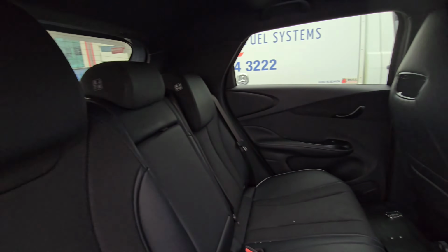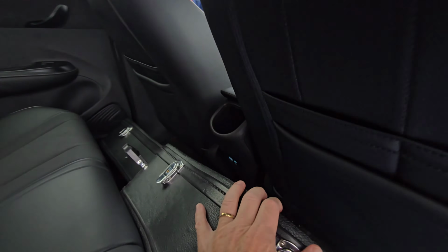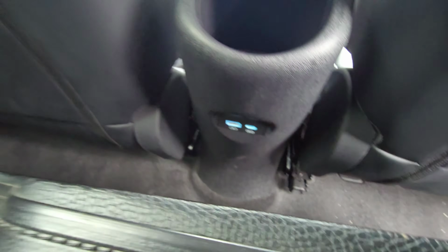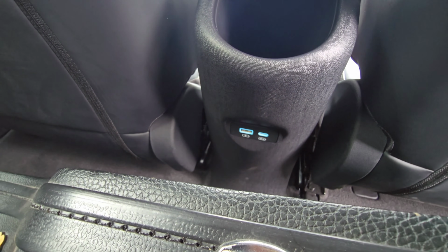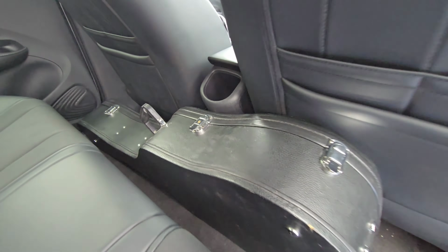All in all, it's reasonable, but there's no air vents that I can see. No, and you've just got a couple of charging ports there. It looks like a USB-C and a USB-A from what I can see down there.